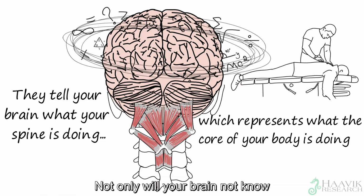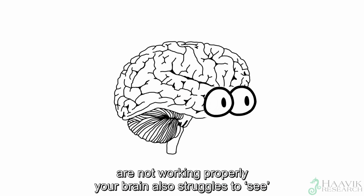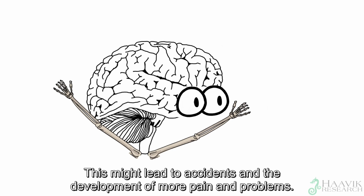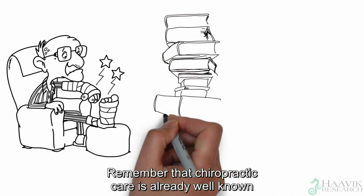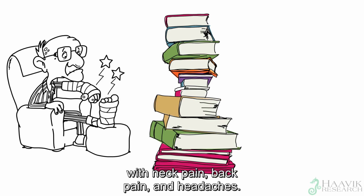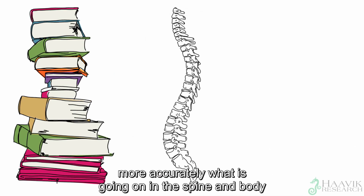Not only will your brain not know what's going on in your spine, but if your small paraspinal muscles are not working properly, your brain also struggles to see what is going on in the rest of your body, like your arms and legs. This might lead to accidents and the development of more pain and problems. Remember that chiropractic care is already well known in the research literature to help people who suffer with neck pain, back pain, and headaches.